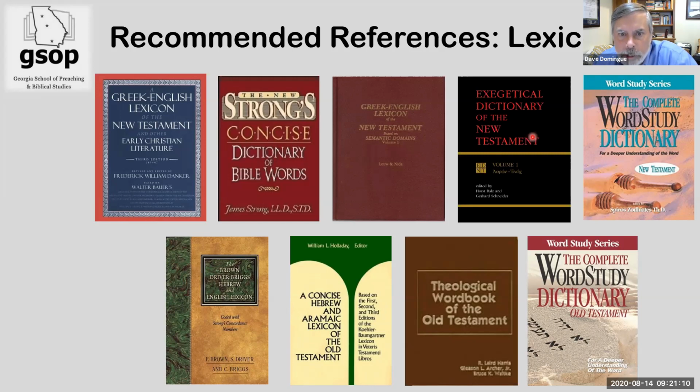The Exegetical Dictionary of the New Testament is a great new dictionary, but it also has a theological component to it. And I'm going to talk more about the issues with theological dictionaries. We have the Complete Word Study Dictionary of the New Testament and of the Old Testament. Great word study books. They're limited on what they provide, but they're a good start.